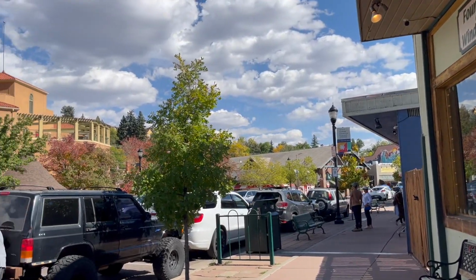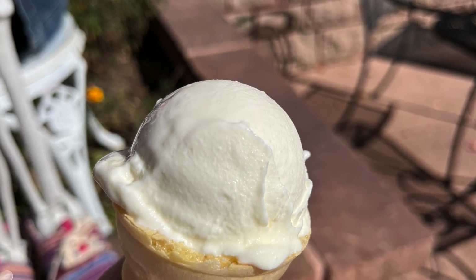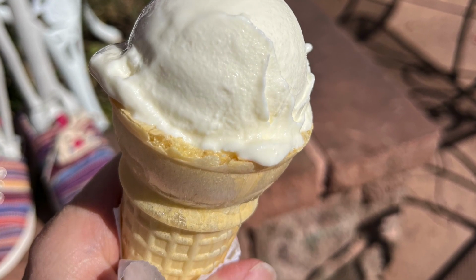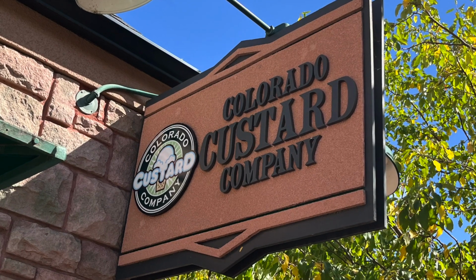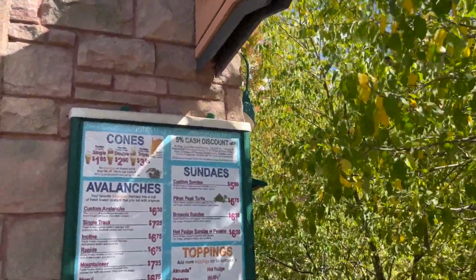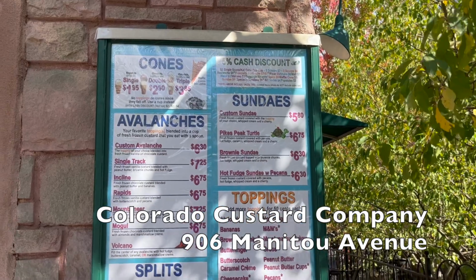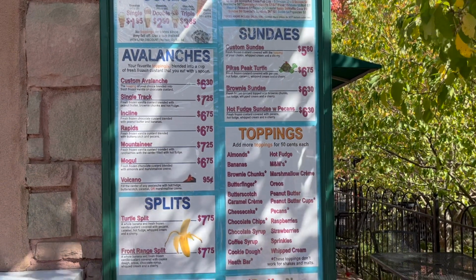After exploring the shops for a bit, we stopped for some of the best frozen custard in the area, at least in my opinion. It's at the Colorado Custard Company. 1 scoop of delicious frozen custard is just $2, which is a bargain in a Colorado mountain town. The locally owned shop is seasonal, so please note that it's closed November through February. But it's worth coming back for.